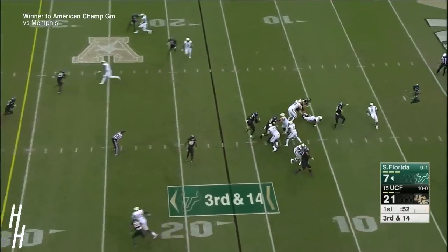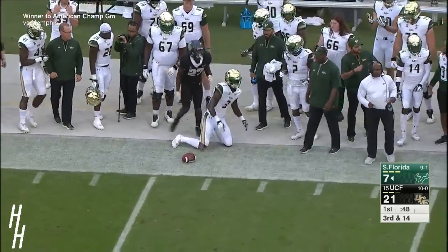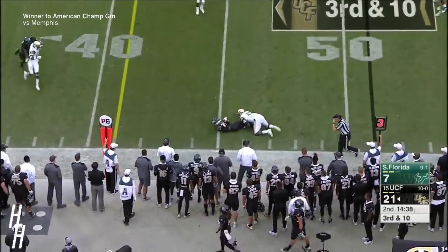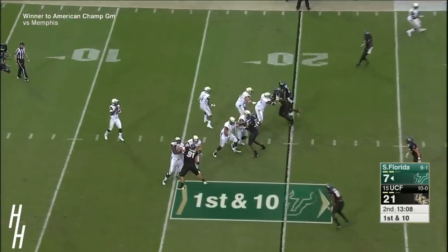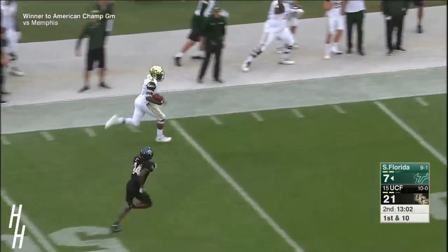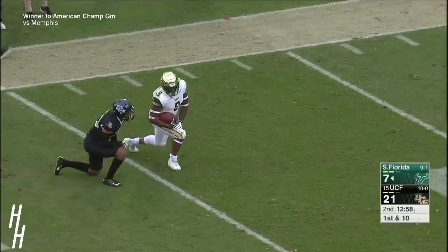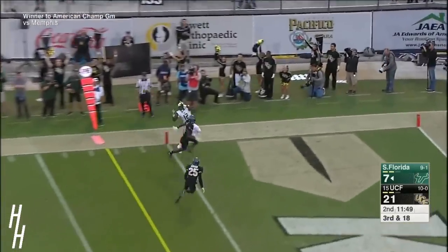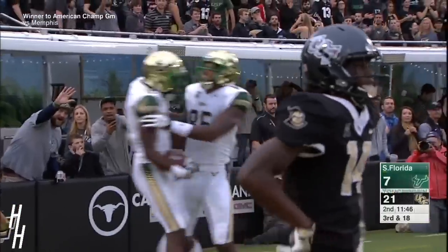They get the snap off. To Solomon. Incomplete. Two freshmen on this offense. Right back to him. Tackled by Reed. Plenty of time. Has a man loose. McCants again. Down near the 25 of UCF. Corner blitz. Flowers to the end zone. What a catch. Temi Alaka. Touchdown Bulls.